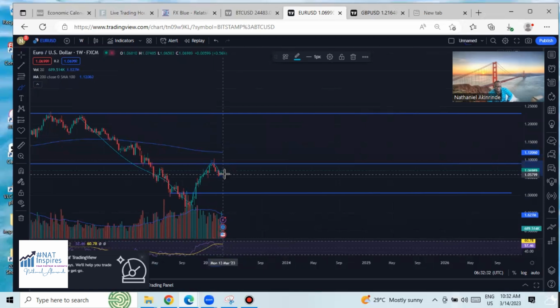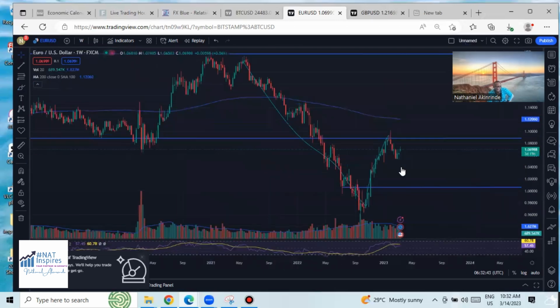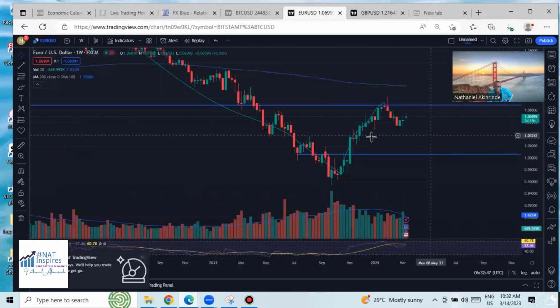Now the buyers are in, but you can see for 3 weeks now, see the way the buyers are coming in. I can't really see much momentum in the buyers. See the way the buyers came in here, very strong. From this side, I was in this buy up until this very retracement. I was in this buy and I got out. I think I got out on this very last candle.